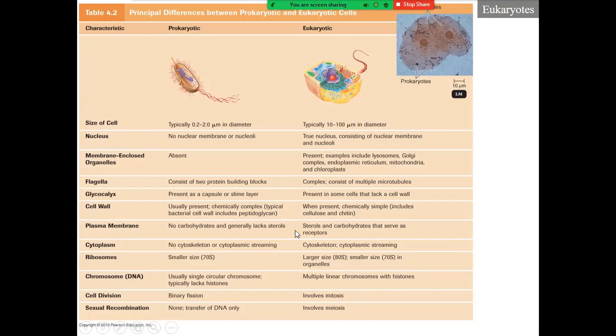Plasma membrane is generally similar between the prokaryotic cell, especially the bacteria, and the eukaryotic cell. There is a difference, and that is you do have sterols in at least animal cells in the plasma membrane. There are also carbohydrates in the eukaryotic plasma membrane. The cytoplasm, this author is close to 20 years out of date when he says there's no cytoskeleton in a prokaryotic cell. That's not correct. It's a simple cytoskeleton in a prokaryotic cell. In the eukaryotic cell, it is a complex cytoskeleton. And then there's cytoplasmic streaming in the eukaryotic cell. I'll try and show you a video of that.